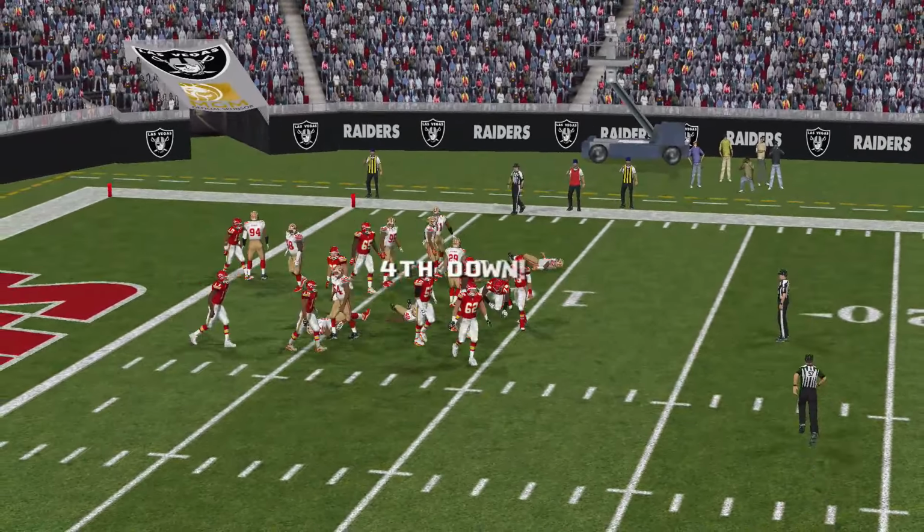Ball on their own 25-yard line. They fall down, looking upfield. Dropped in the backfield for a short loss. Now let's have a look at what our runners have done up to this point.